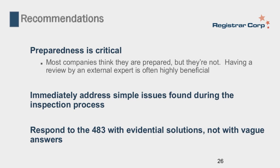And again, this kind of goes without saying, you want to have a cooperative attitude when FDA is there. You may not like the fact that they're there. You may want them to leave 5 minutes after they got there, but you need to have a cooperative attitude with FDA. It'll go a lot further than being argumentative on every point that FDA brings up during the inspection.